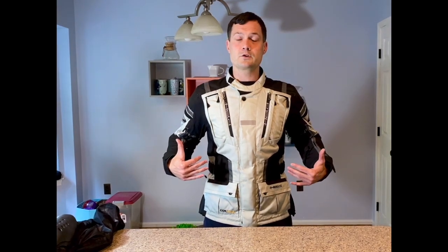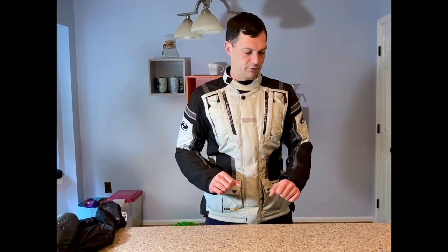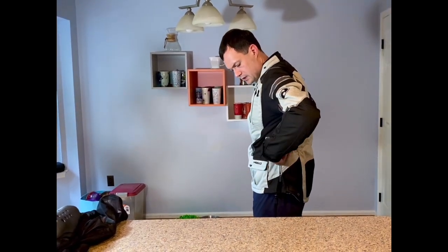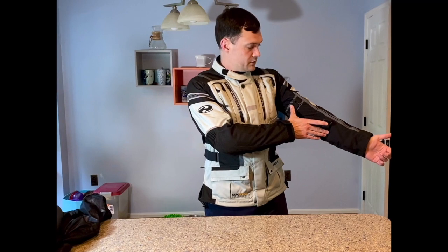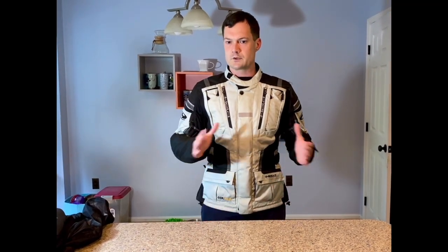I think if I wanted to wear a thick winter layer, I would need to step up to an XL. But for mild to hot weather wear, this is perfect. And you can kind of see on me that it's got some nice adjusters down here. It has a gusset at the waist along with a shock cord. You have adjusters on the arms to snug things down and make sure the armor stays in place. And it's just enough to get a good tailored fit without being excessively small or large.